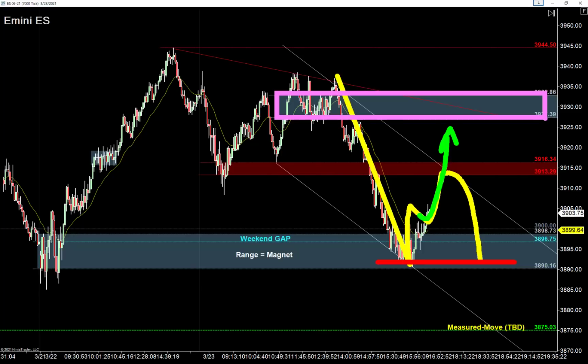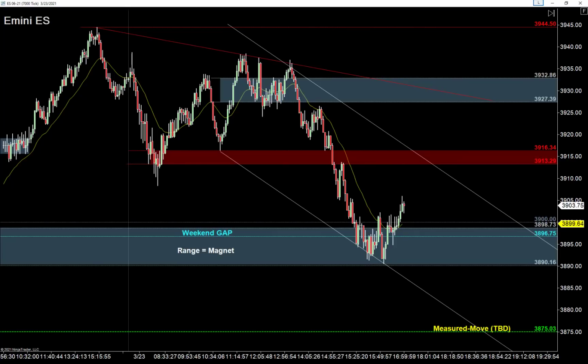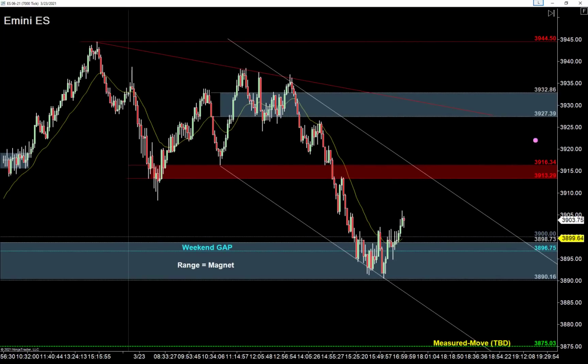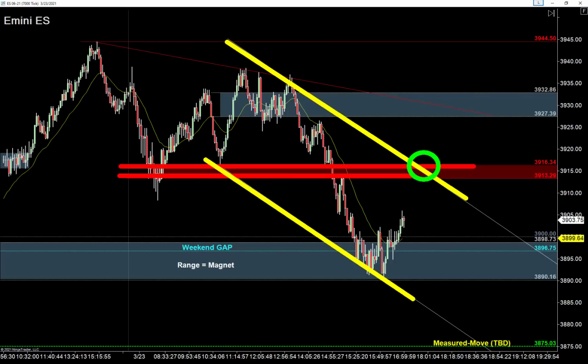So here's kind of how I'm looking to play this thing overnight, pre-market, and of course tomorrow morning in our trade room. Now, if I had it my way, we go up into some of these prior swing lows. I'm combining the low of that. Look at how well those lows line up, up around that high.